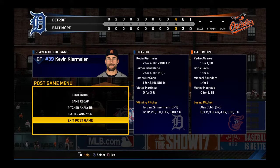Time of the ball game, 2 hours and 37 minutes. Tonight's paid attendance here at the ballpark, 48,876. The Orioles would like to thank you for attending tonight's ball game and remind you to please drive home safely.